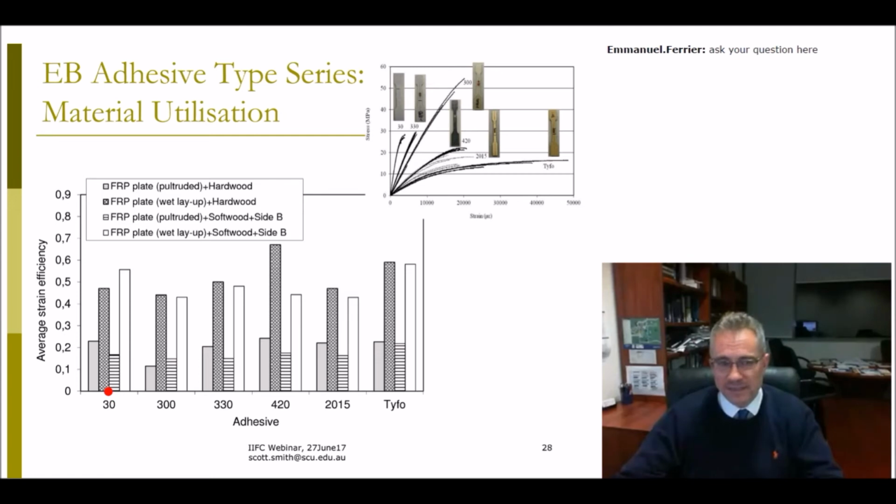Our first 2 results for each epoxy type are the application of FRP to hardwood. We can see there's not that much change between the epoxy types. Okay, the 420 epoxy gives us a higher efficiency for the wet layup plates. The failure mode for the hardwood is predominantly uniform, and that's at the FRP to adhesive interface.